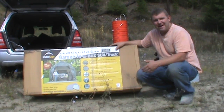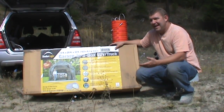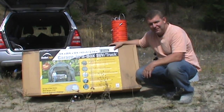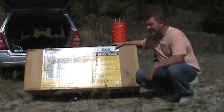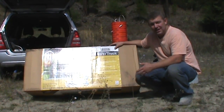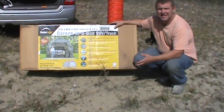The other problem that we have is security, because here we are pretty much with bare land, and it's become obvious by the fun people who we ran off our land yesterday that people find this place to be a good playground. So we need some security too. This isn't going to particularly provide a lot of that, but it will provide some.